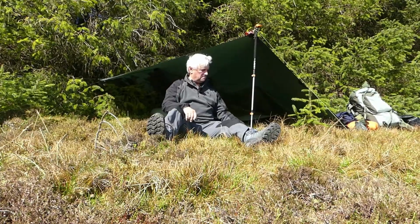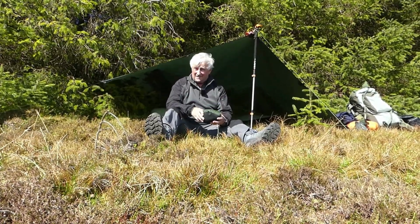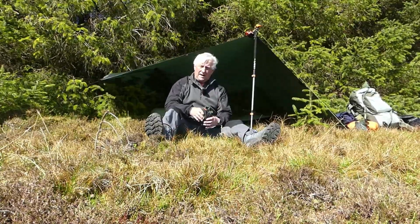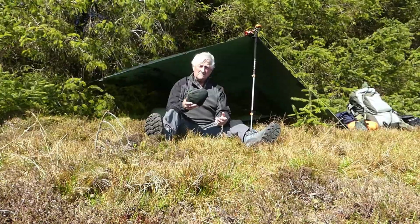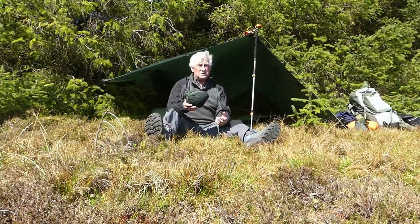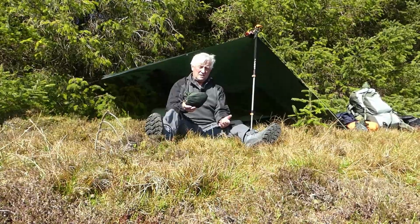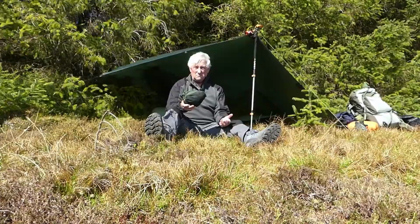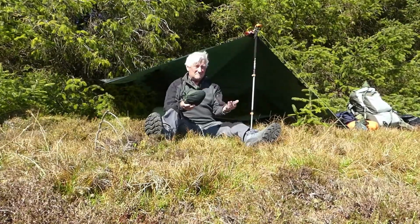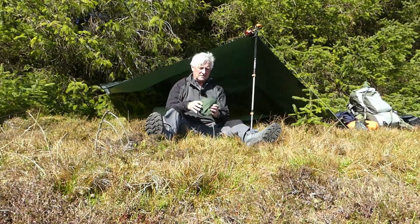But the thing I'm going to mention today is, as you saw, I didn't bring a tent. I do have a bivvy bag, and it weighs about 800 grams. Now the tent only weighs a kilo, so it's not a lot in it. So I needed to get something lighter.